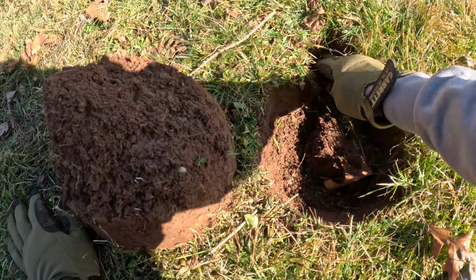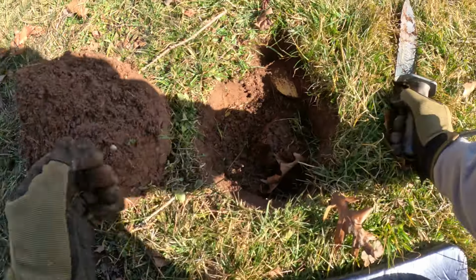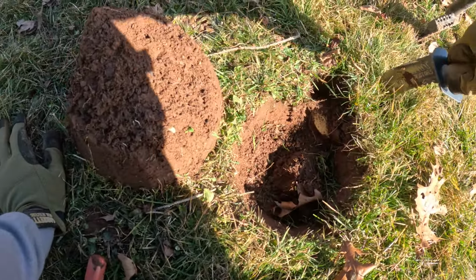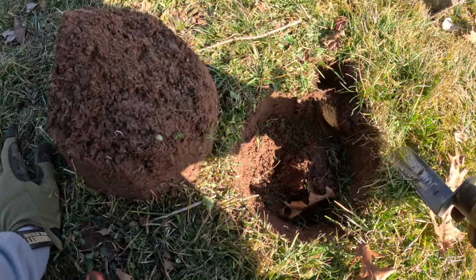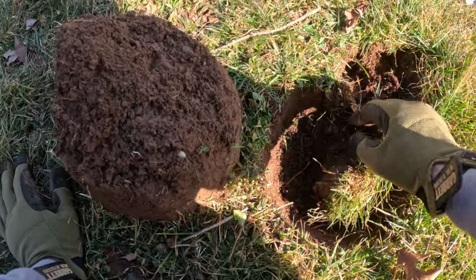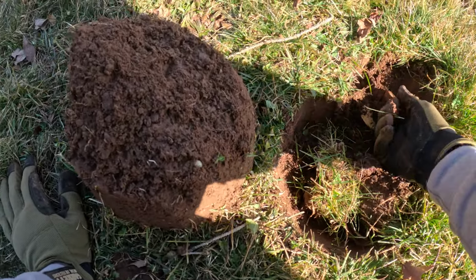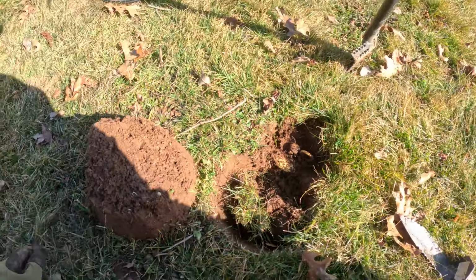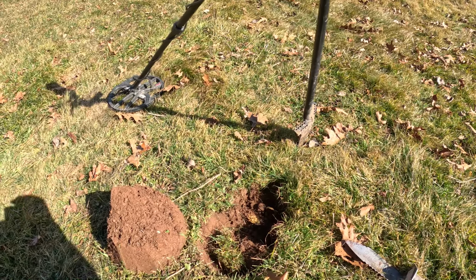I got something big down here. I'm going for it. Might be the most interesting find of the day. It's got a hook on top. I don't know if I'm going to be able to get that out. I'm going to keep at that. See what that happens to be. See you after I have it out.